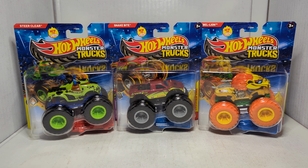Our first truck of the video is number 3 of 6 for the Beast Bashers, the Rebel Lion, or as it's spelled, Rebellion, but it's pronounced Rebel Lion because of the hyphen. Very fun play on words, though. I do like the name because of that. However, the truck itself is not something I would say I'm a huge fan of. I really don't think the truck itself is all that good, but like I said, I do like the name. So let's go ahead and rip her open and take a look at it.